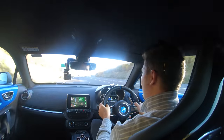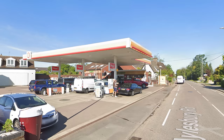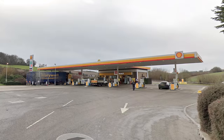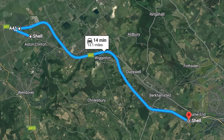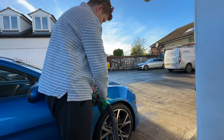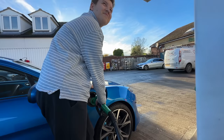To conduct this experiment then, I'll be driving between point A and point B twice. Point A is this Shell petrol station, and point B is this other Shell petrol station about 13 miles down the A41, which is a dual carriageway. So I'll fill up the car at point A until the nozzle clicks once. Then I'll drive to point B at 70 miles per hour using cruise control. And then when we arrive at point B, we'll once again fill up the car to one click on the nozzle and see how much fuel we've used, thus being able to calculate the cost.